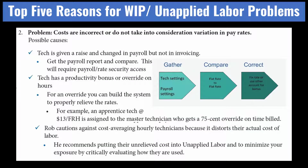Number 2 problem: costs are incorrect or do not take into consideration variations in pay rates. Possible causes: tech is given a raise and changed in payroll, but not in invoicing. Get the payroll and compare. This will require payroll/rate security access. Tech has a productivity bonus or override on hours. For an override, you can build the system to properly relieve the rates.